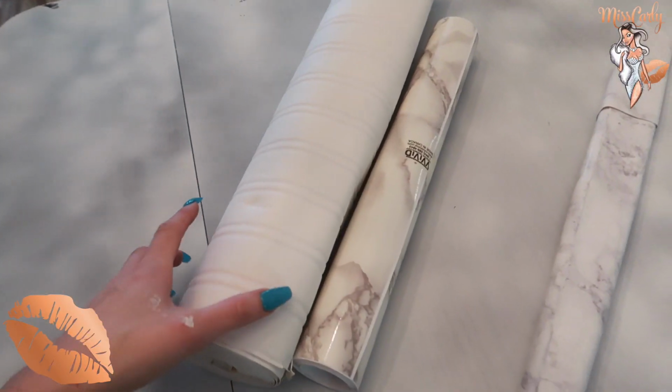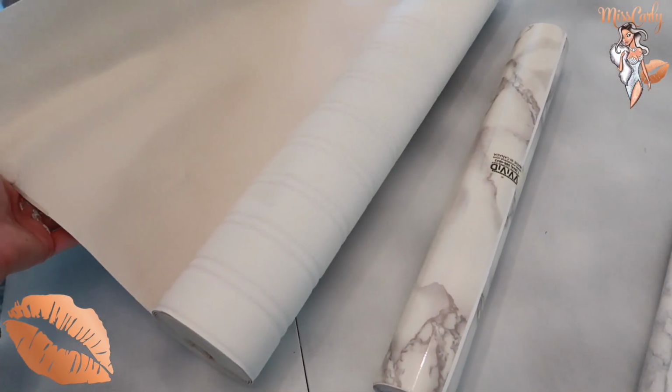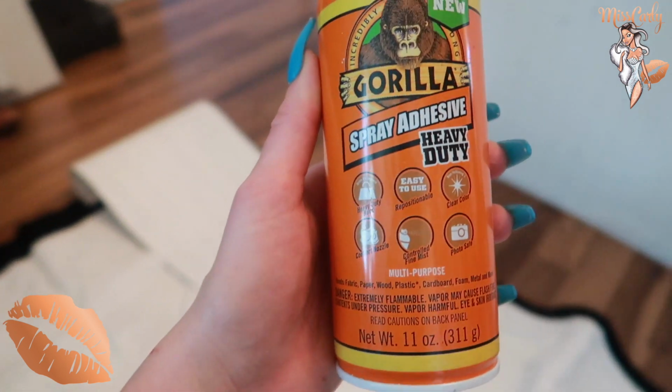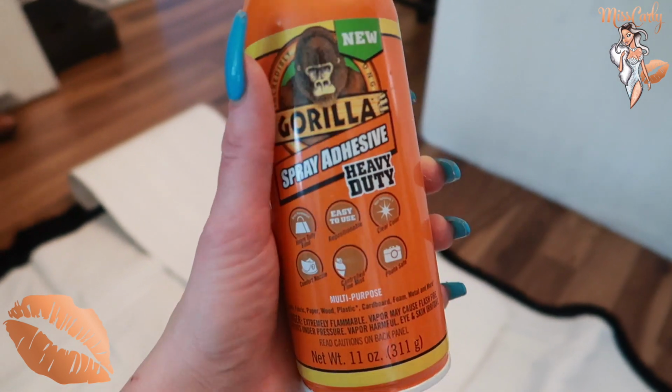All right, so some other things we're gonna need. I am going to use this wallpaper. I actually have used it in my hallways. It kind of mimics that right there. My trusty spray Gorilla Glue. This product right here is no joke. I love it.